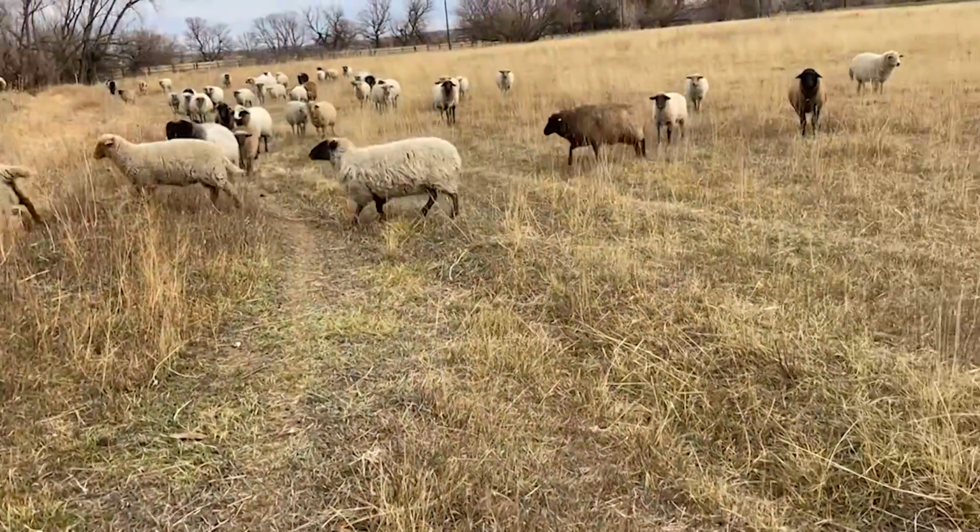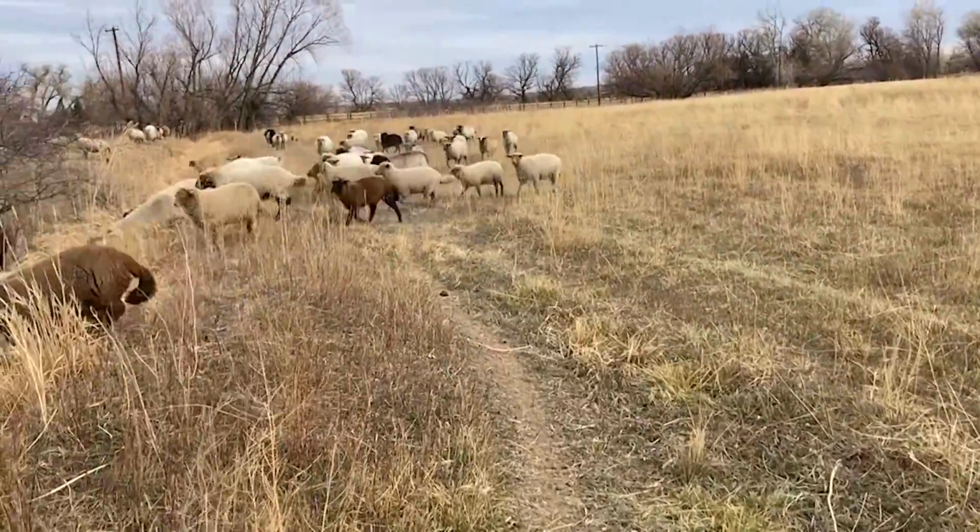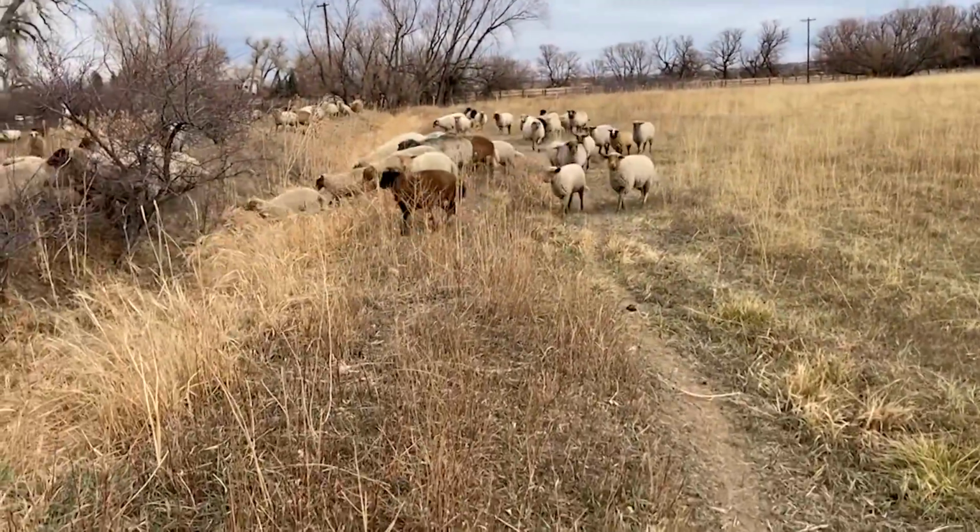We let our farm owners pretty much have reign of what their livestock are going to do and how they're going to graze out on these operations. We want to keep it as natural as possible for them. And basically they have their choice of grazing crop residues or a cover crop.